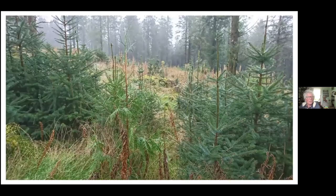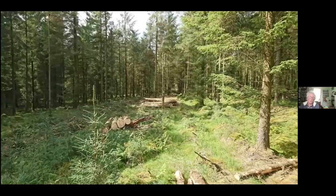Western red cedar, this is another thing. This is all natural regeneration of Sitka spruce. If you don't come in with enrichment planting and you have such a poor species composition to start off with, you need to enrich. Again, examples of production in this and maintaining. This has just had an intervention and it looks as if it's fully stocked.